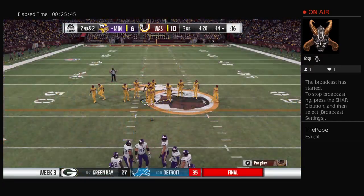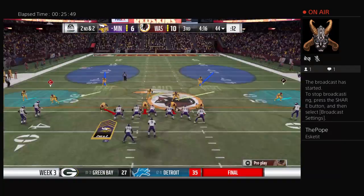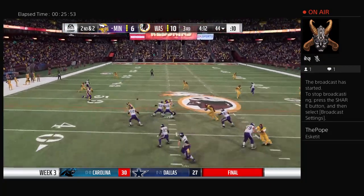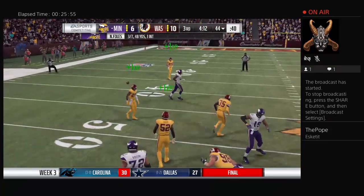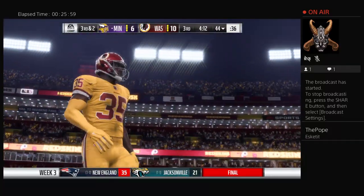So this brings up a 2nd and 2. Now Foles. And his throw's going to be incomplete. Allen Robinson, the intended receiver. And it's 3rd and short.